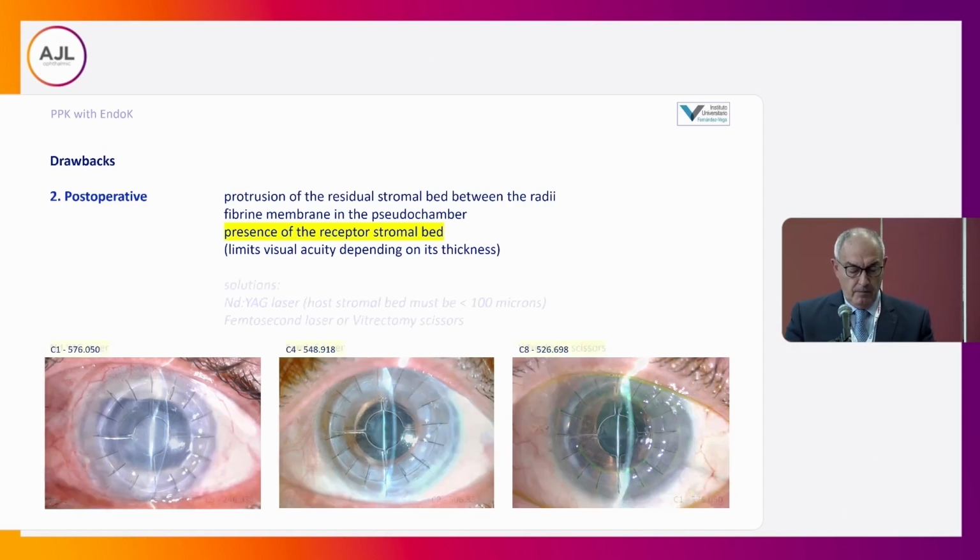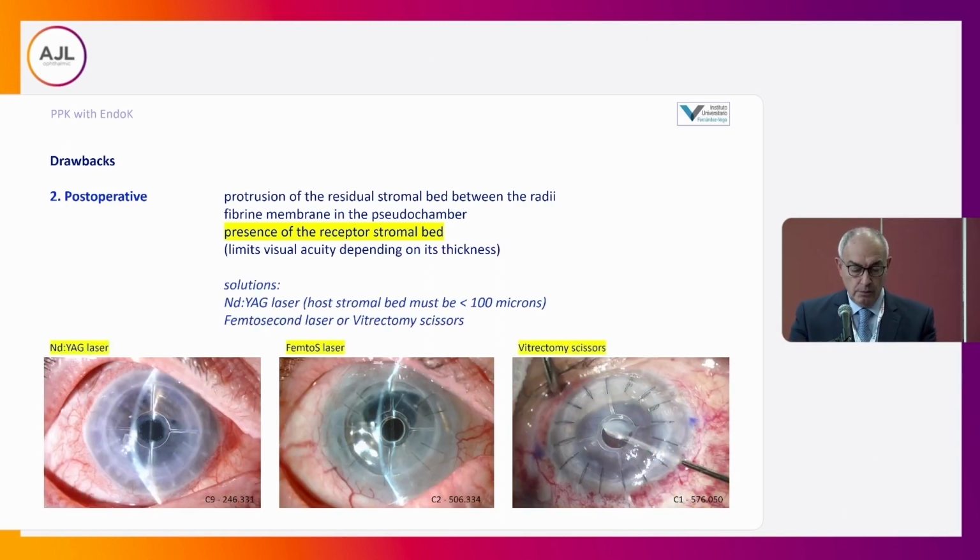If the visual prognosis is good, a hole is made in the receptor stroma below the central disc. When the thickness of the residual stroma is between 50 and 75 microns, the YAG laser can be used to make the hole. When the stromal bed is larger than 100 microns, the femtosecond laser or vitrectomy scissors should be used as alternative.